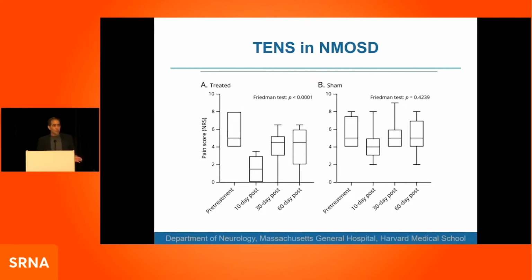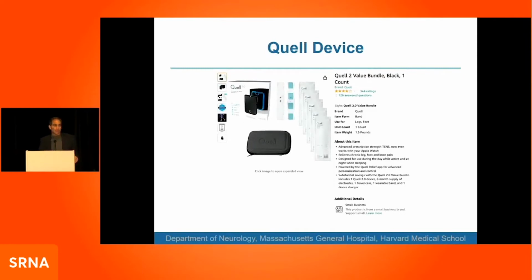So this was the first real proof, in a group of NMO patients, that this type of approach worked. But the $250,000 price tag just made it impossible to offer it to people. So we went for a smaller device.